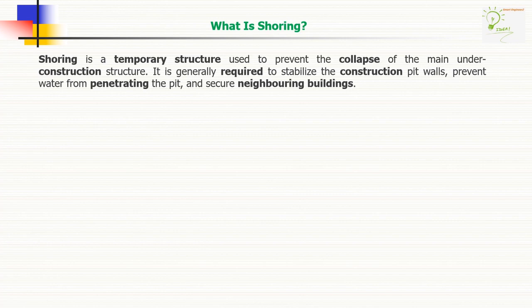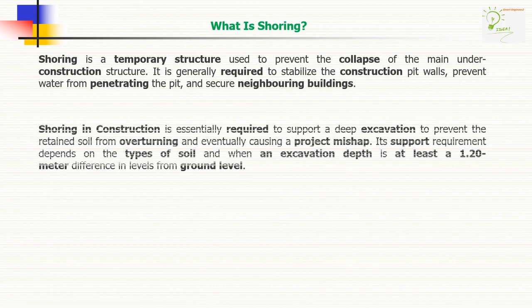Shoring is a temporary structure used to prevent the collapse of the main structure under construction. Shoring in construction is essentially required to support a deep excavation, to prevent the retained soil from overturning and eventually causing a project mishap.